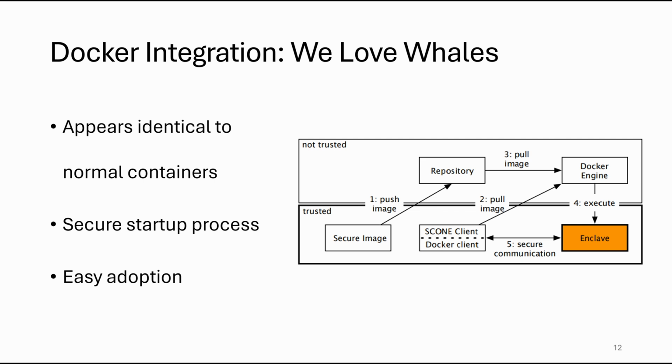Now, the integration with Docker allows for that easy adoption because it allows developers and cloud providers to leverage those existing Docker workflows and tools for image distribution and deployment. It also simplifies the transition from standard containers to secure containers without re-architecting multiple applications.